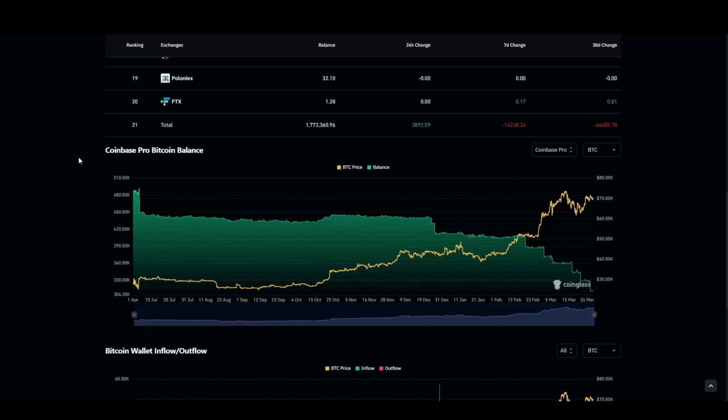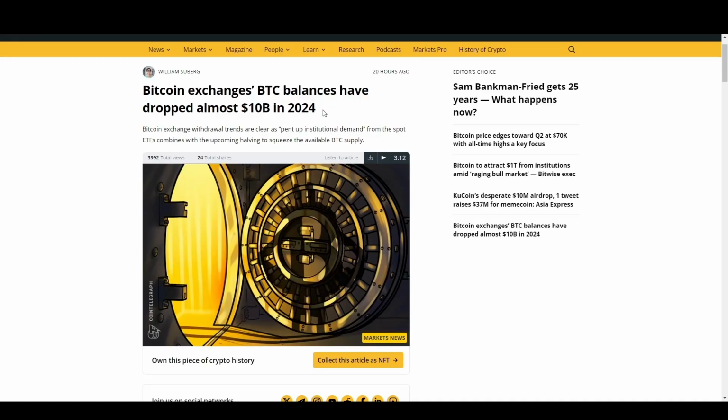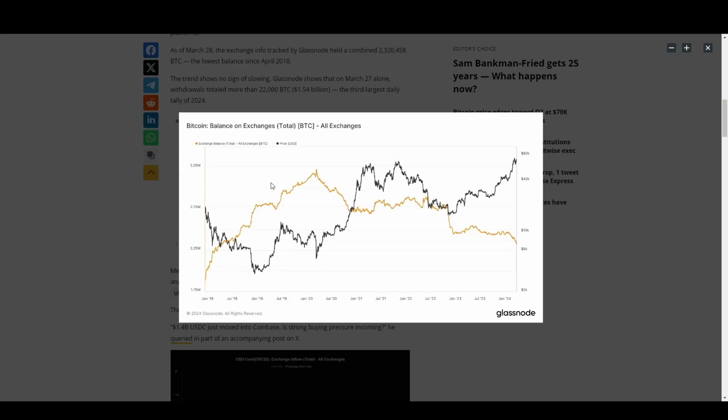So far, Coinbase has been the main seller of Bitcoin to these ETFs. And you can see in the past year, the Coinbase Bitcoin balance has been dropping like a rock. They now only hold 312,000 Bitcoin available for sale. Across all exchanges, Bitcoin balances have dropped by 10 billion in 2024. And this is a dynamic on the scale which we have not seen in previous bull runs. Coming into the major rally that happened late 2020, coming into 2021, yes, we did see a decrease in the Bitcoin on exchanges. But right now, the Bitcoin on exchanges is the lowest since early 2018.